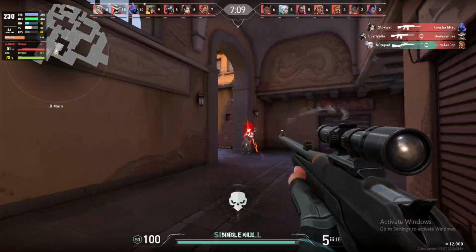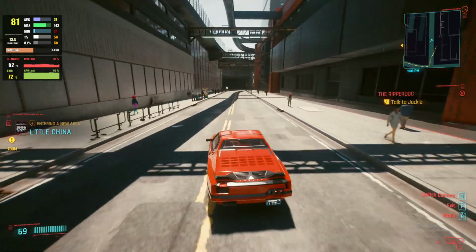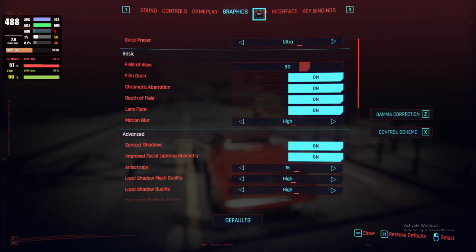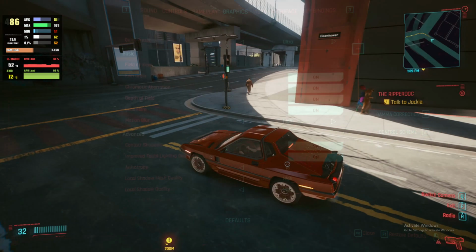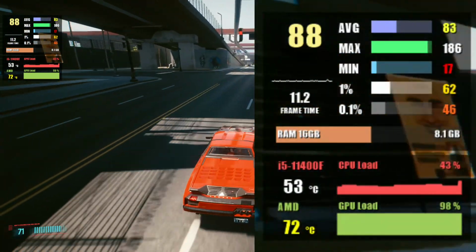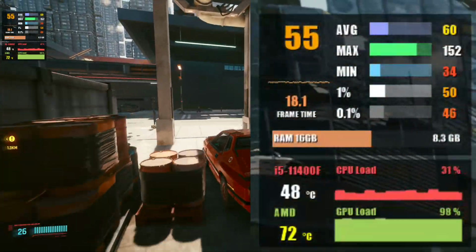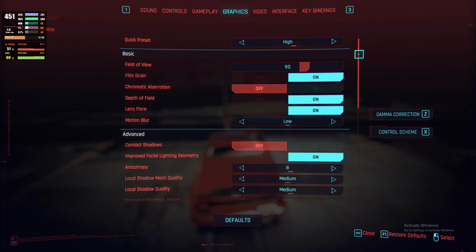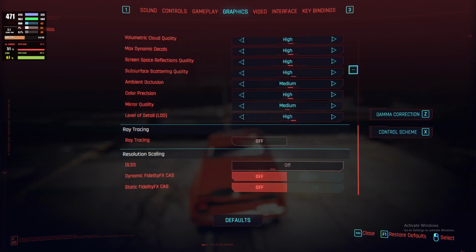One of the most anticipated games of 2020 and 2021 perhaps, Cyberpunk 2077. Let's start with 1080p maxed out. Using the Ultra preset, this results in about 83 FPS on average. Mind you guys, this is with ray tracing turned off. Stepping up to 1440p, we're able to reach almost 60 FPS, and if we look at the settings, you guys can see that I went for the Ultra preset, but once again with ray tracing turned off.